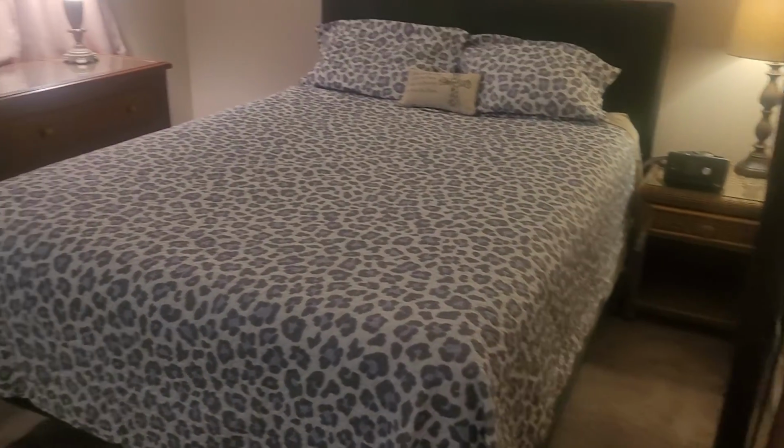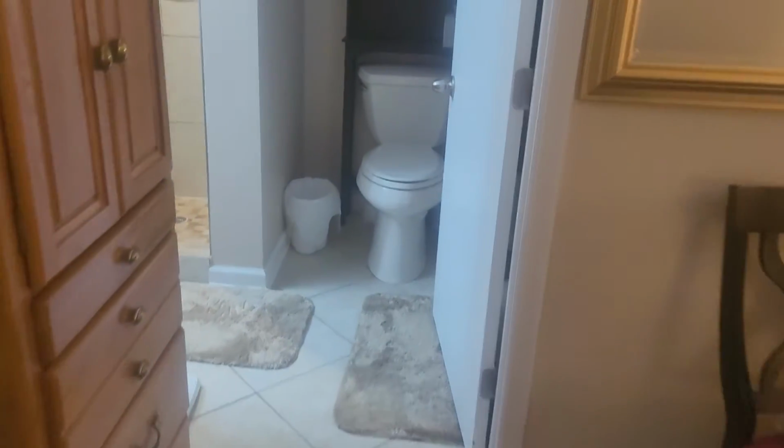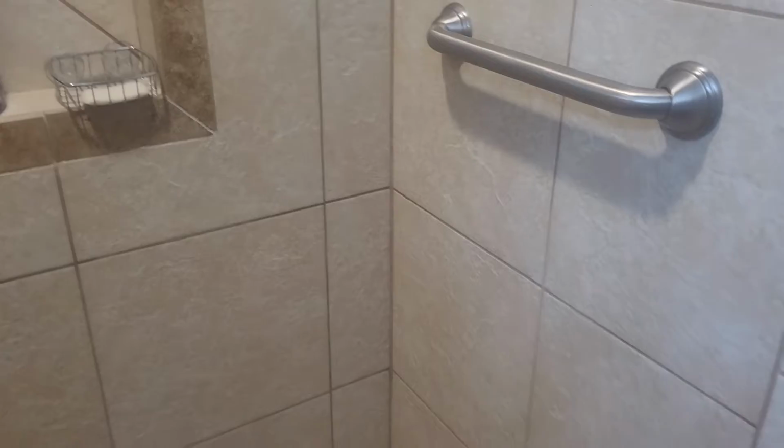All right, heading into the master. Same basic kind of room, except that the bathroom is attached to this room. And again, shower. I'm guessing that these showers were both done about the same time. All good here.